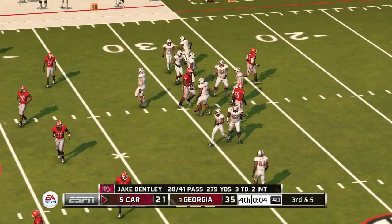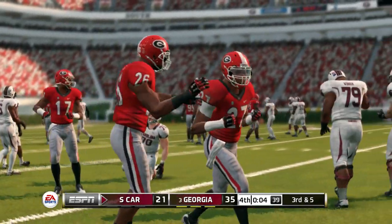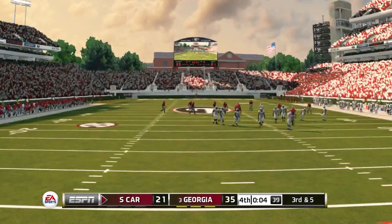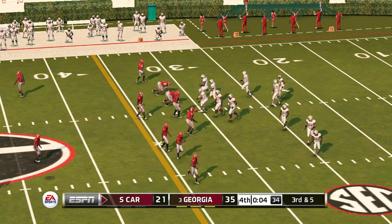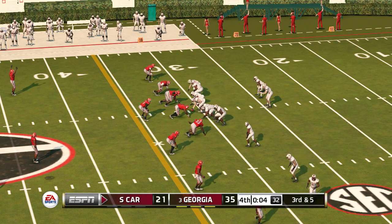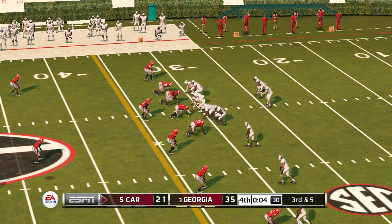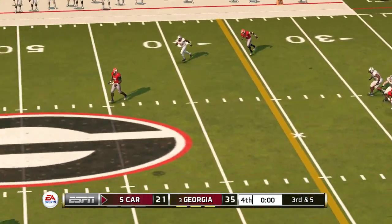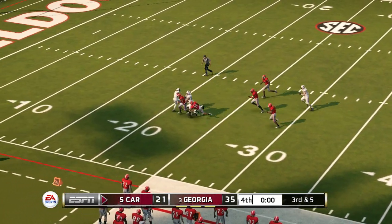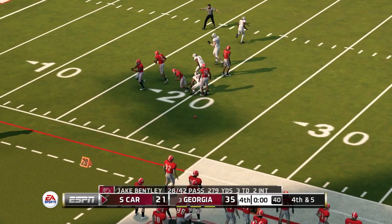The spike will stop the clock. From their own 30-yard line, it's third down. This one's over, folks. Just time for one more play to get some stats, so don't be surprised if you see everyone trying to pick this one off. Once and all, going deep. Missed him.